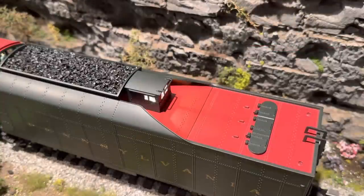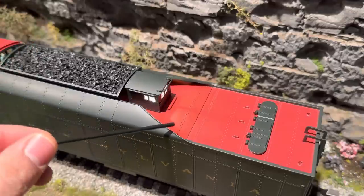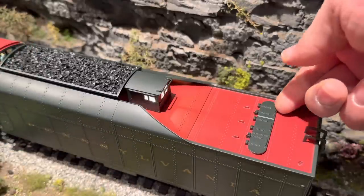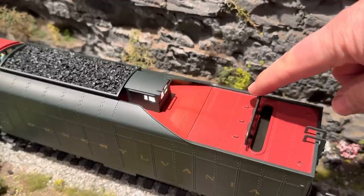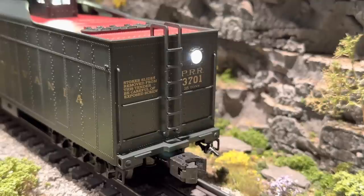And looking down at the top of the tender, you can see it's got a nice coal load. It does have the doghouse on it, which is really great. I love those. Here's that Tuscan paint again. And this hatch on the back does open like so, but there's no switches back there. The back of this tender does have really great detailing and a phrase on the left there that you don't see too often. And the backup light comes on when you put it in reverse. Got PRR 3701, and then you also have the electric coupler you can fire open.